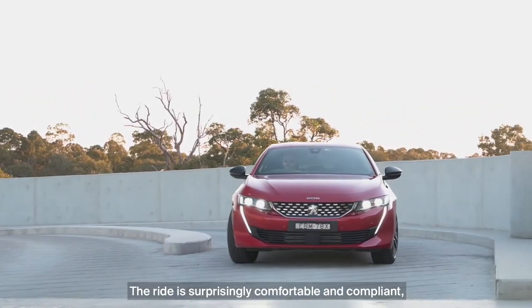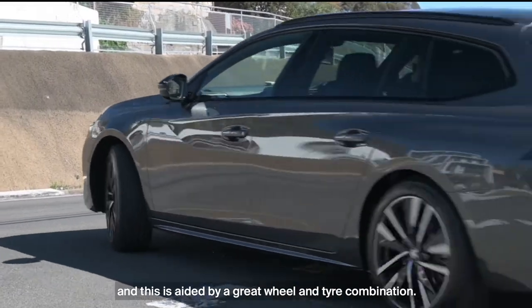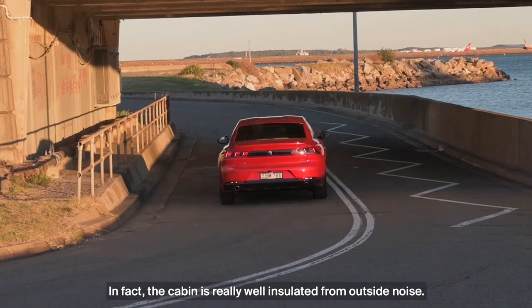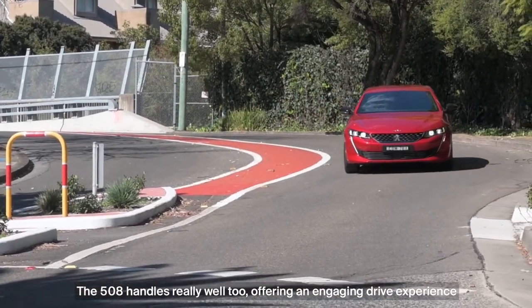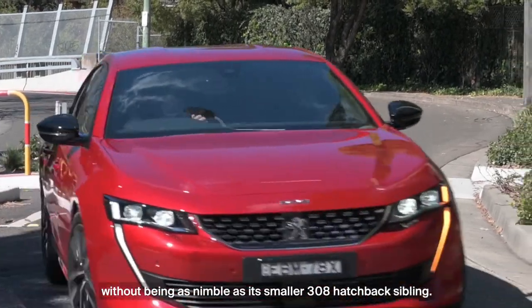The ride is surprisingly comfortable and compliant, even on some pretty terrible back roads, and this is aided by a great wheel and tyre combination. In fact, the cabin is really well insulated from outside noise. The 508 handles really well too, offering an engaging drive experience without being as nimble as its smaller 308 hatchback sibling.